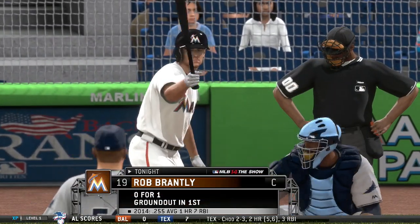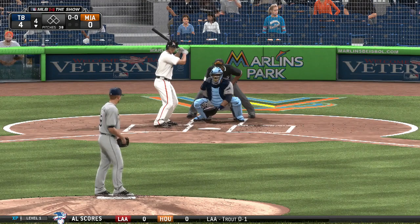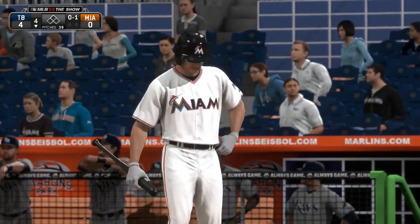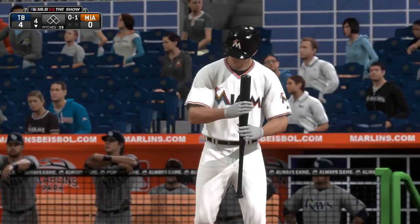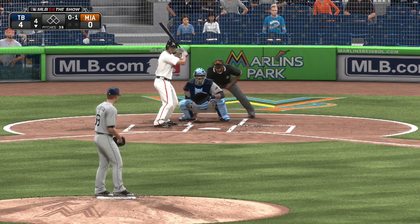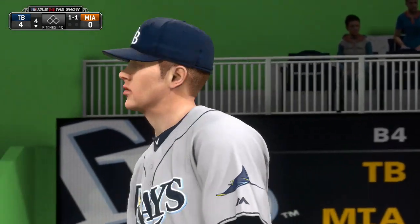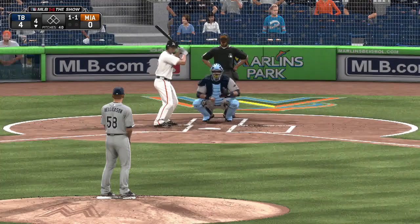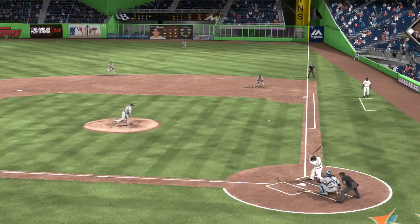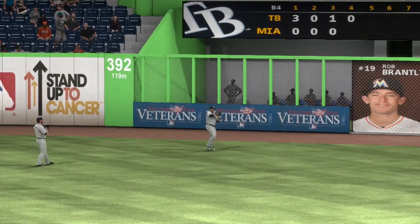Rob Brantley will lead things off here in the home half of the fourth. Catcher, Rob Brantley. Here's Hellickson back to work now as he jumps ahead of the first man to greet him here. It's strike one. Crowds him a bit with a fastball there, and it's 1-1. Now a fastball, and he might have gotten under it just a bit as this is out toward deep right field. There to take it is DeJesus, and that's your first out of the inning.